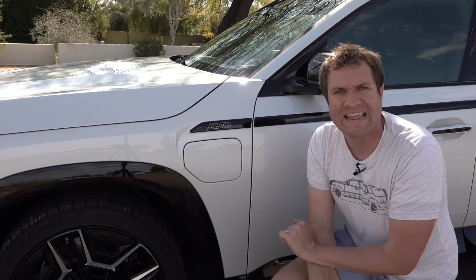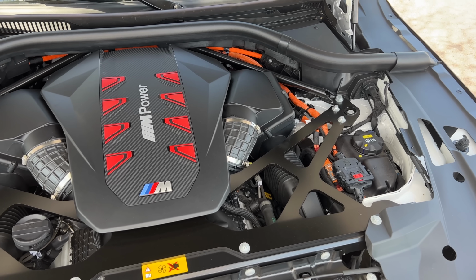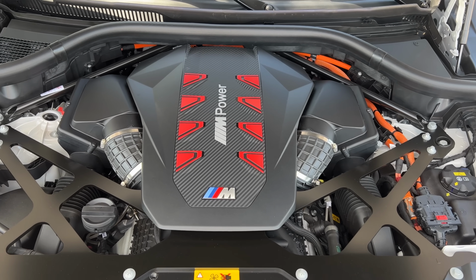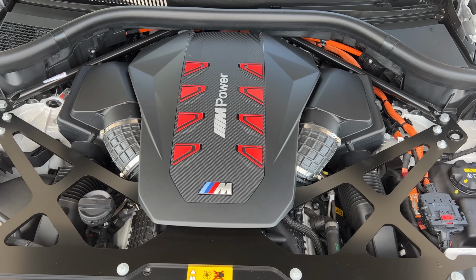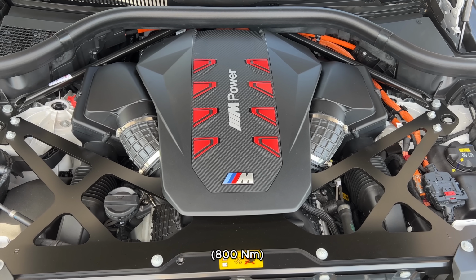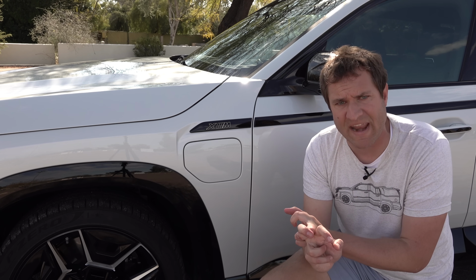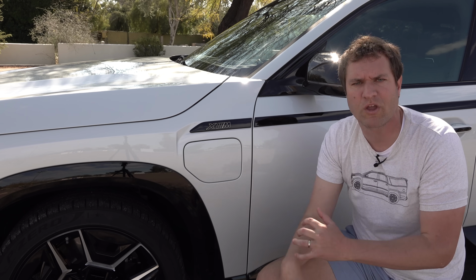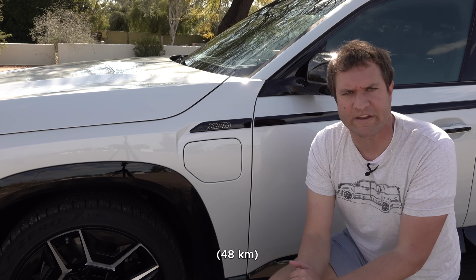So, what's it got? Under the hood, you have a twin-turbo V8, which is mated to a plug-in hybrid system for a total of 644 horsepower, which is a pretty big number. The XM also has 590 pound-feet of torque, which is also a strong number, and all these come standard with all-wheel drive and an 8-speed automatic transmission. And since it's a plug-in hybrid, it can travel in electric-only mode for a little while. BMW says around 30 miles of pure electric range.